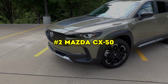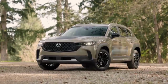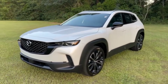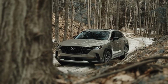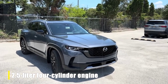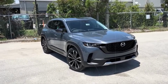Number 2. Mazda CX-50, starting from $32K. Despite sharing its compact crossover label with the CX-5, the Mazda CX-50 carves out its own identity. Launched to market in late 2022, early 2023, the new Mazda CX-50 overshadows its sibling CX-5 in size and class. Under the hood, the CX-50 offers 2 variants of a 2.5-liter 4-cylinder engine, with the base naturally aspirated unit offering 187 horsepower and a 0 to 60 time of 9.5 seconds.